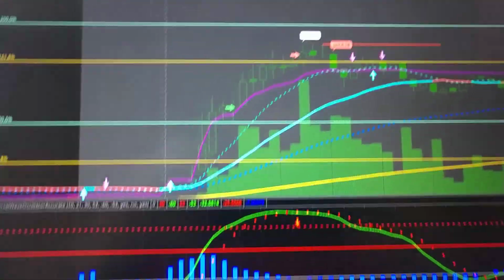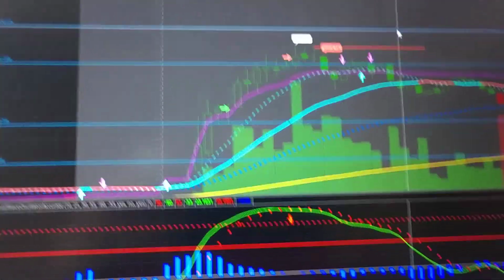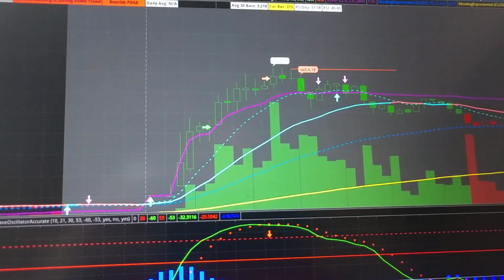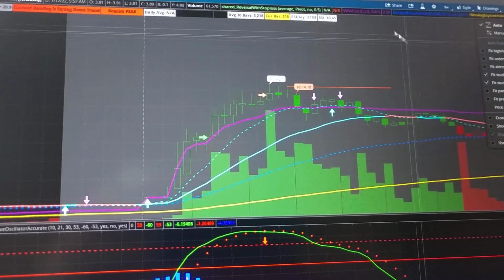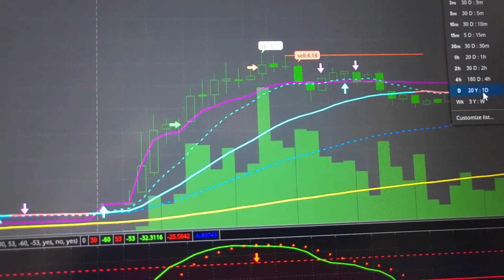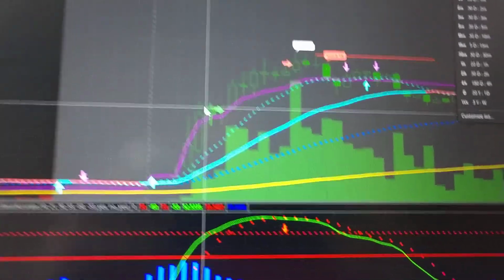Right now I'm on my minute chart, and I didn't have any of these lines on here. In fact, let me go ahead and take those off so you can see what I was looking at. Hold on. Okay, so I'll go to my 1 day chart. That's what it looked like. I didn't have these two arrows on here, but it was right here.